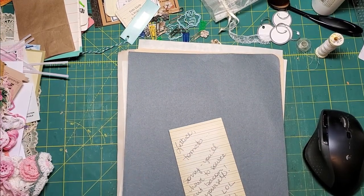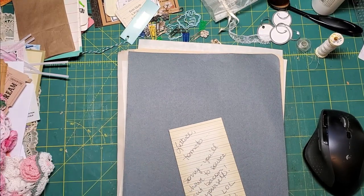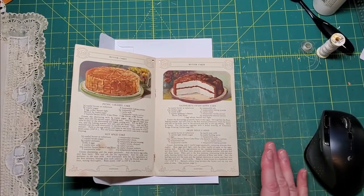Oh, I'll open the card later. All right, let me clear off my desk, read the card. And then we'll get started on playing with some lace. I might need to eat some of those chocolates too. Hang on. All right, I had to show this.